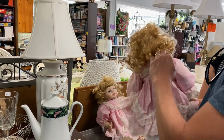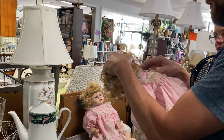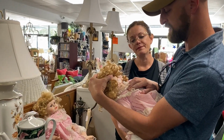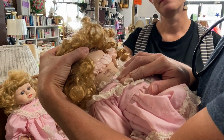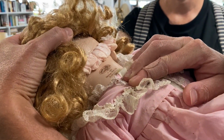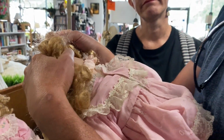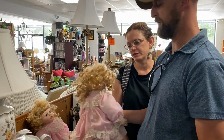Sometimes when you're looking at dolls, a lot of times you'll want to look on the back or on the back of the neck. As a matter of fact, here you go. You see that? 2007 Heritage Mint. Limited, and so clearly not that old. And she's wearing a wig, it turns out, as well. This is not actually her hair, which also is unfortunate.